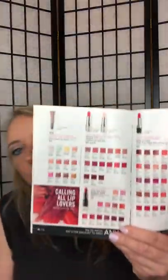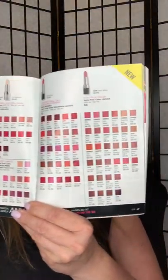Lipsticks, any two for $10. So $5 each on pages 46 to 47. Look at all those shades, all those shades, 2 for $10. $5 for a lipstick is an awesome deal. You go out there and shop other companies and see what they're charging for a lipstick. And ours are awesome. They feel awesome. They're really nice, creamy on your lips, not drying. Really nice wear to them. So I really love our lipsticks.